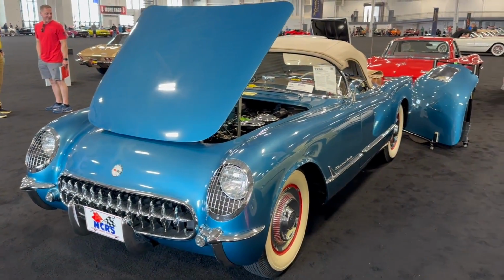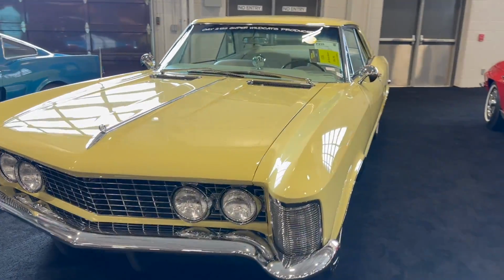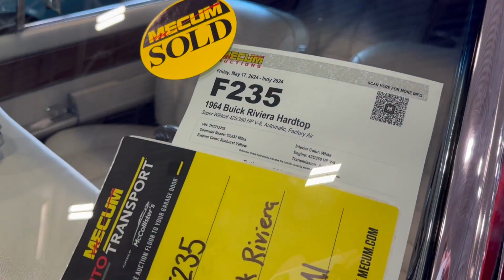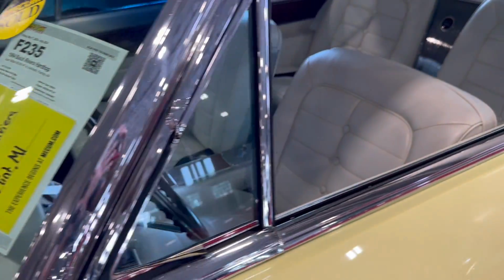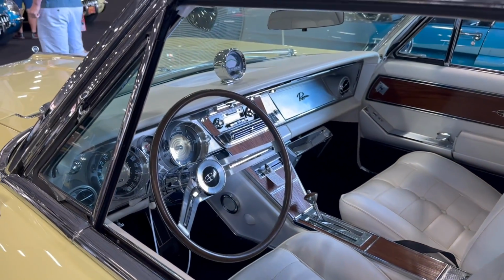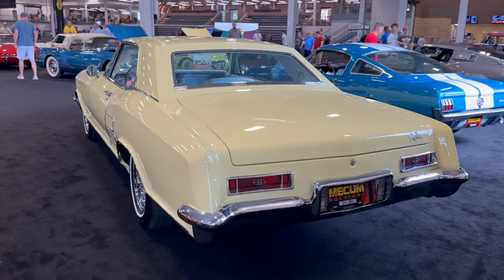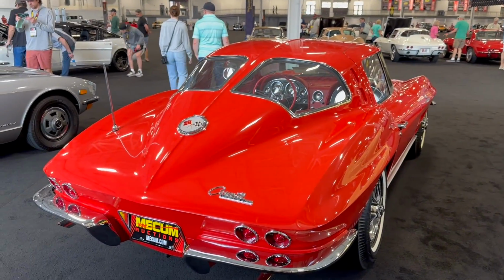Very interesting. I do love the looks of these Buick Rivieras from the 60s. Absolutely gorgeous styling. 2,122 Super Wildcats produced. It's too bad this sticker covers up all the other details, but 64. Man, I love the dashboard. Such an inviting looking interior. And we'll check out the rear end. And it's sitting right by a split window Corvette C2.